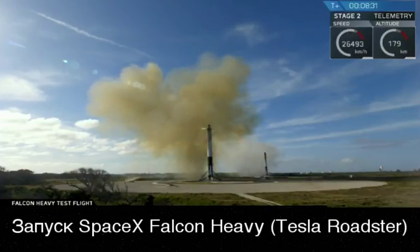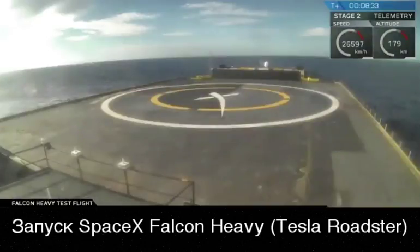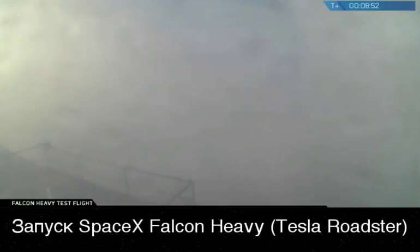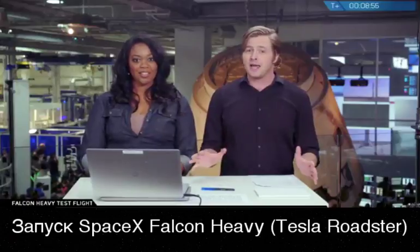You may also be hearing the second engine cut off. Oh, check on your screen. Sometimes this footage goes out when it approaches the drone ship and the heavy vibrations make it lose signal. Crossing our fingers, that's not the case right now. Stage 2, nominal parking orbit insertion. So it looks like the landing is happening at the moment. We have lost signal. We're hoping that signal comes back shortly.